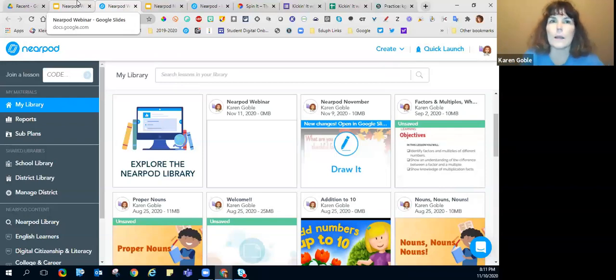The Nearpod library, they have a team of teachers that they, I'm sure, pay and vet to get all those into their Nearpod library. But that was a good question. Now, what will happen though, when you find one you like, it will say make a copy. Isn't that what it says? Make a copy. It's just making your own copy that goes into your library. So when you make those edits, it does not even change the teacher from Florida that may have uploaded that lesson in there. It only changes your copy.